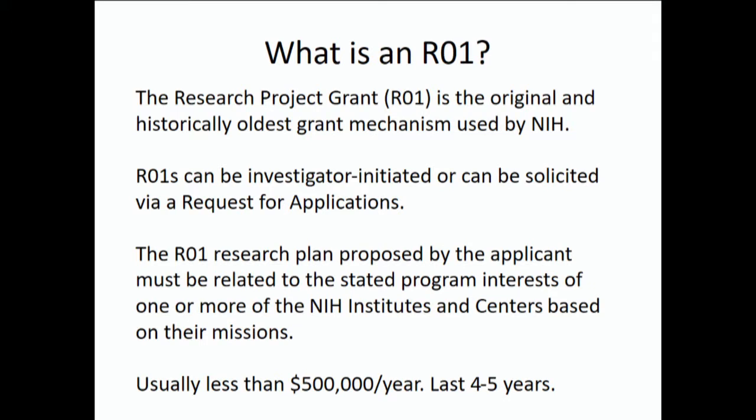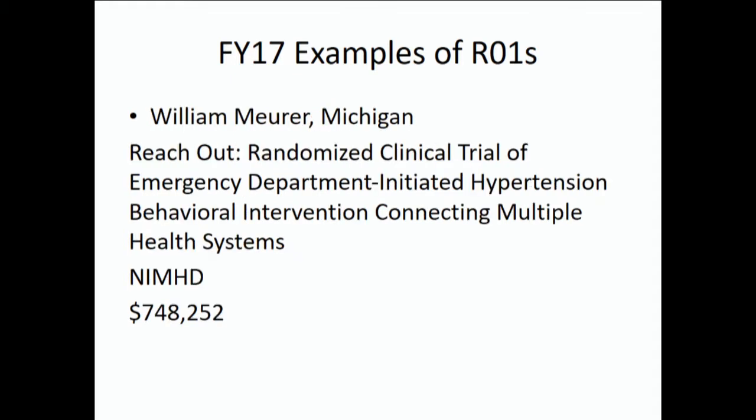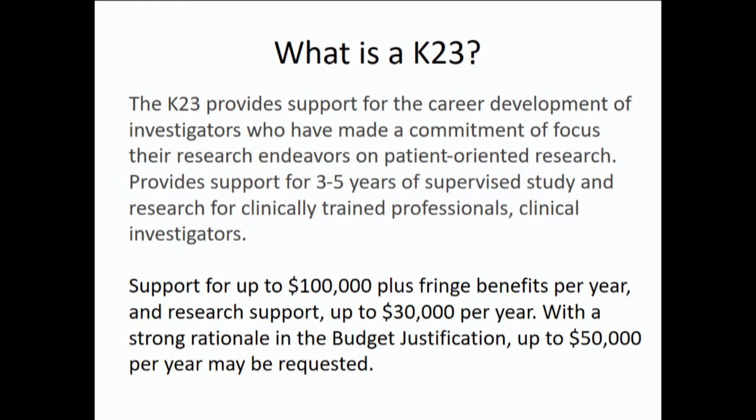More generally, it's a general application that says we're interested in receiving studies in these particular areas. They're usually less than $500,000 a year of direct costs, and they last between 4 or 5 years. Some examples in 2017: this is Ben Sun, who's looking at work on acute MI, work by Bill Moyer for hypertension, and there are plenty of others.